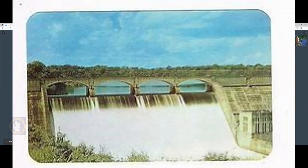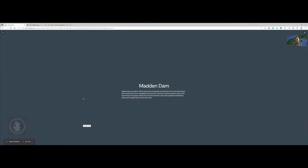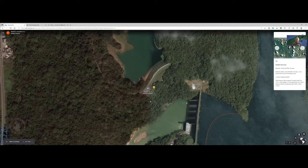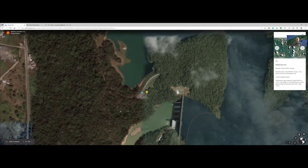Also, water from the reservoir from Madden Dam is used to generate electrical power, and also to supply Panama City with some fresh water. So we have one pin up here, and this was Andy Scheffler, and Andy said he was particularly concerned about the area around the tourist observation area, which is this area up here. The dam itself is down here, with the reservoir back here in the river.